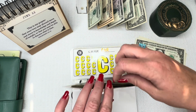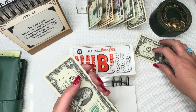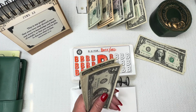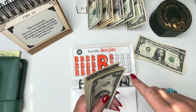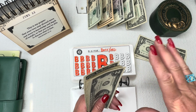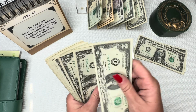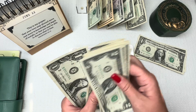So we're going to add 1B to backyard, and I know I mentioned before, but I'm getting a lot of help from my neighbor, and we have been planting like crazy, and we even went to IKEA and picked up some indoor plants we're going to try and grow, like aloe. So we will see how that goes. We have 2, 3, 4, 5, 6, 7, 8, 9, 10, 11, 12, 13, 14, 15.